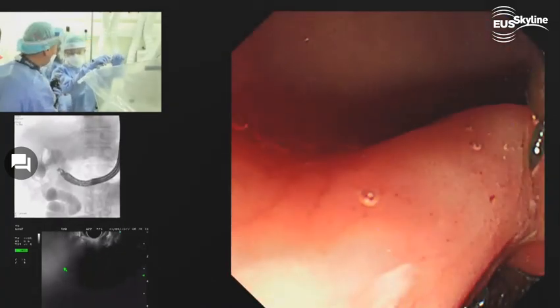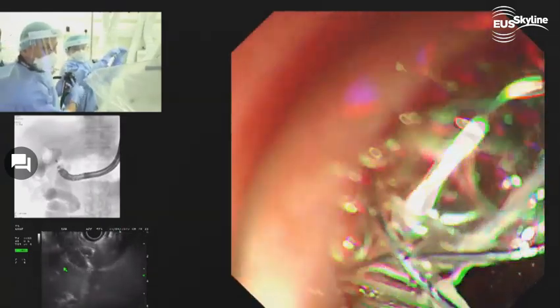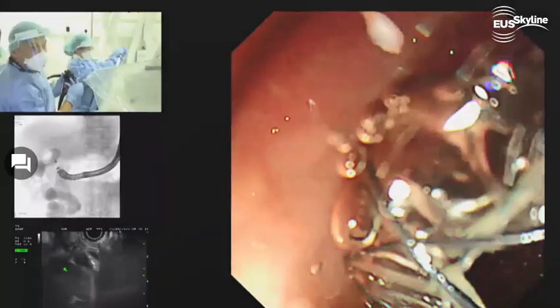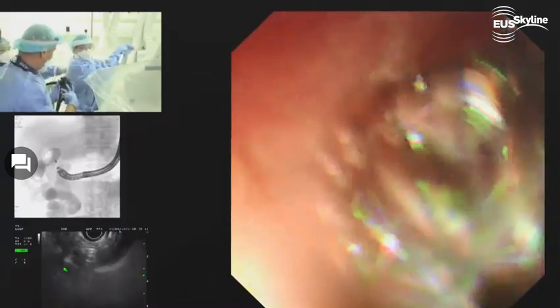Usually, when could we do ERCP? So for this case, we will do it on Monday. I won't do it immediately because I worry the stent may dislodge. So right here, you can see the tip of the device came off, but it's okay.